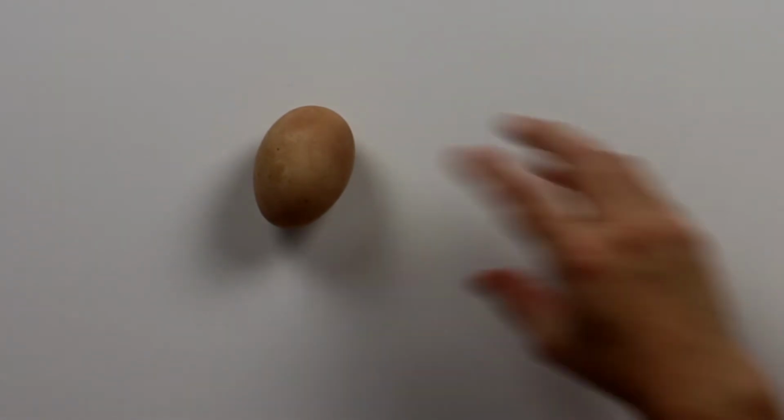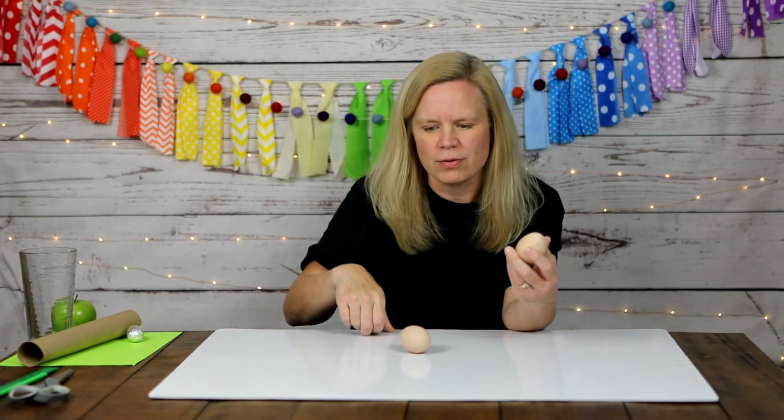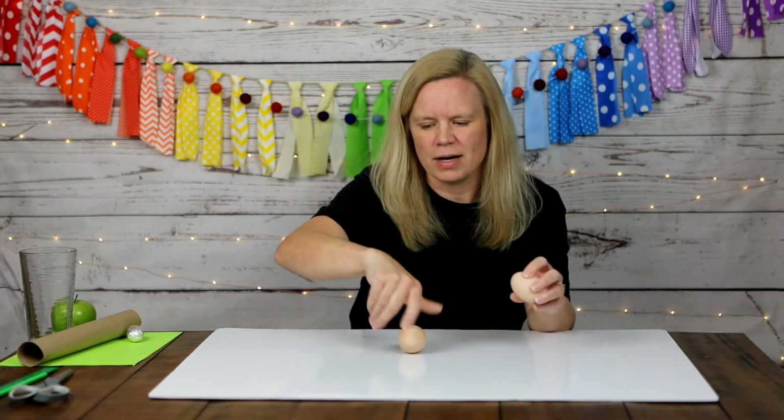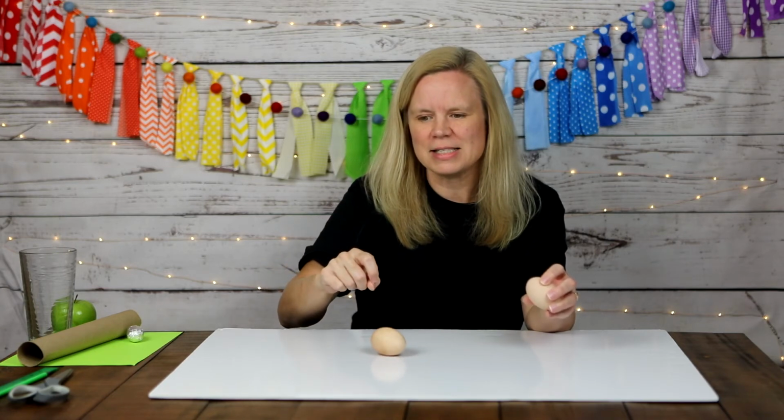Did you see? All right, so they acted a little differently, right? This one spun pretty freely, and when I stopped it, it stopped. This one, when I spun it, it was harder to get going. And then when I stopped it, it continued on around.